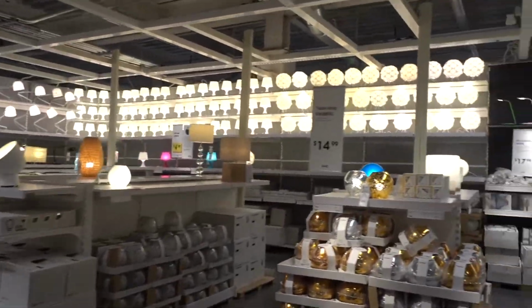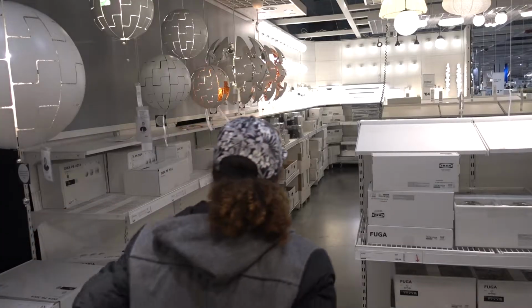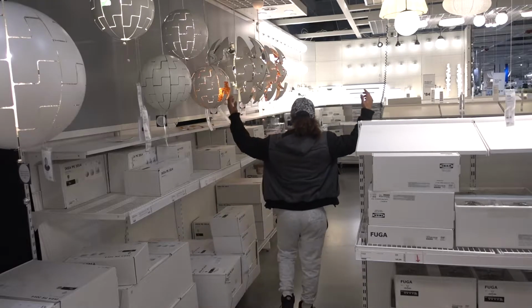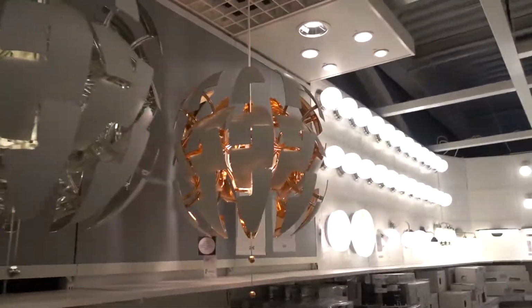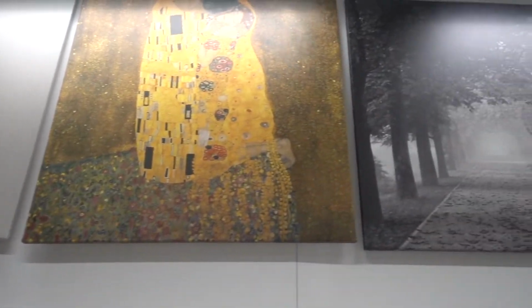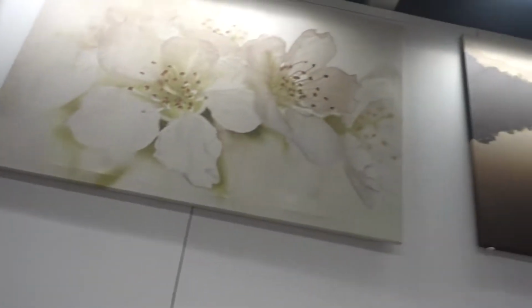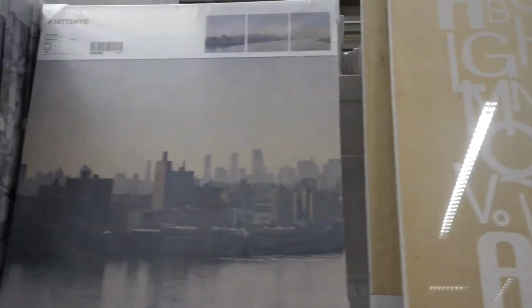Now we get the cool little lights, the cool lighting area. Oh, very nice. Oh, I think the lights, this is a really cool light. Look at this one out. This looks something like something out of Game of Thrones or something. Yeah. That's cool. And this part, guys, is the warehouse part.